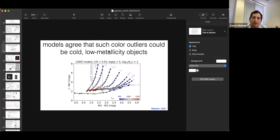with metallicity. So in this plot, my basic intuition for what's happening is that as you go to low metallicity, you're moving left on this plot because you're getting less methane absorption in the 3 to 4 micron range, which is boosting your W1 relative to W2, giving you a bluer color there. And then you're also getting increased H2 collision-induced absorption opacity in the near infrared, and so that's making you redder along the y-axis. So that's pushing you upwards.